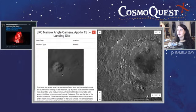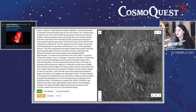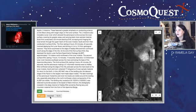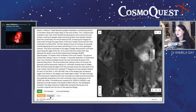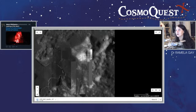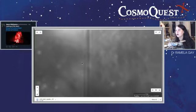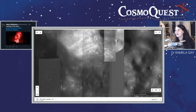Let's go to the narrow angle camera of the Apollo 15. Let's see, will it fly me there? Fly to. And I'm going to download. Okay, that didn't quite do what I was looking for, but I now have the image. So this is the area on the moon where the astronauts landed.